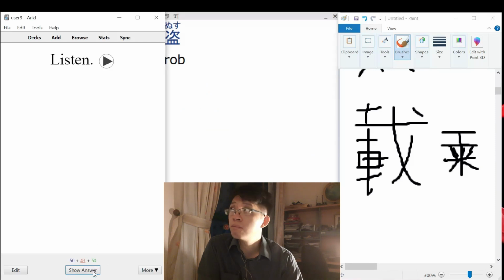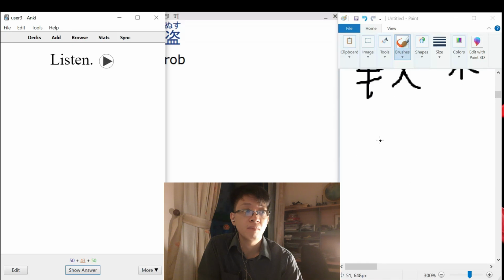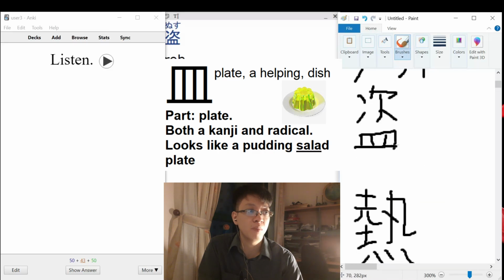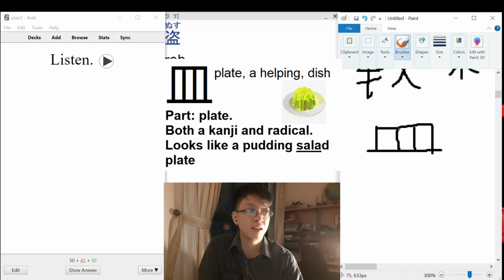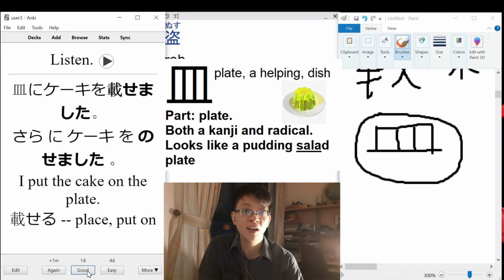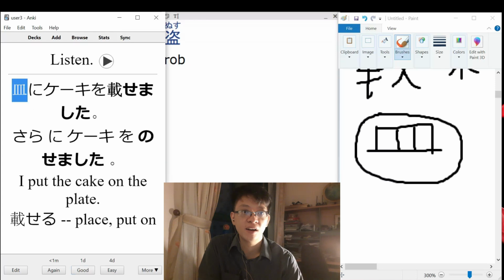皿にケーキを乗せました。Okay. Sara means plate. This one is a kanji, and we enter this also in the form of a radical here, and it means plate. So it's both a kanji and a radical, and it means plate. It could look like a plate, I guess, but it looks more like a top hat to me. Yeah. Cake. Oh, no, same as that.